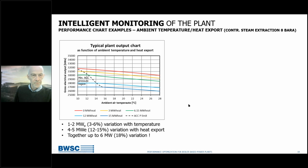And if we take an example, here we have a performance chart from a model-based estimation of a plant, and the curves here symbolize how the electrical output varies with ambient temperature as the main parameter, and the different curves are different levels of heat export. And actually the heat export here is up to 15 megawatt, and the example is a nearly 80 megawatt boiler, so it's not a dramatic heat export, but one can see it has a significant impact on electrical output. And the overall variation from these two parameters alone is from nearly 32 megawatt to 26. So it's a span of up to 6 megawatt or 18% variation. Most of it related to heat export and some of it to temperature.